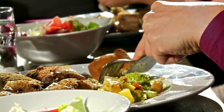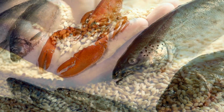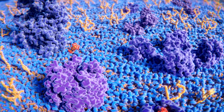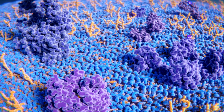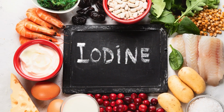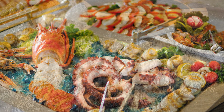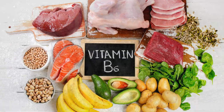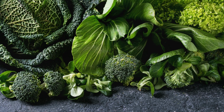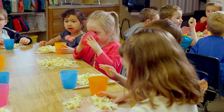Zinc supports neurodevelopment and cognitive function, available in seafood, meats, and whole grains. Choline, essential for neurotransmitter production, which aids brain development and memory. Choline is found in eggs, fish, and poultry. Iodine, crucial for thyroid function and brain development, found in seafood and iodized salt. B vitamins, that is B6, B12, and folate, support brain health and energy production, found in leafy greens, legumes, and dairy products.